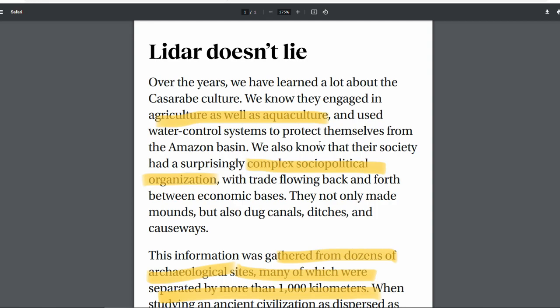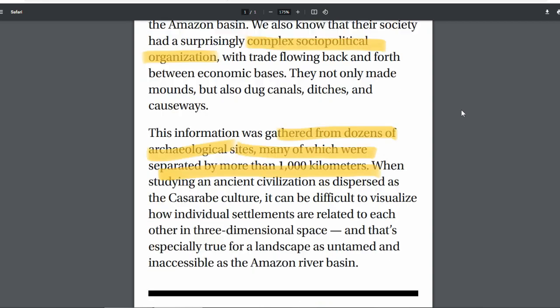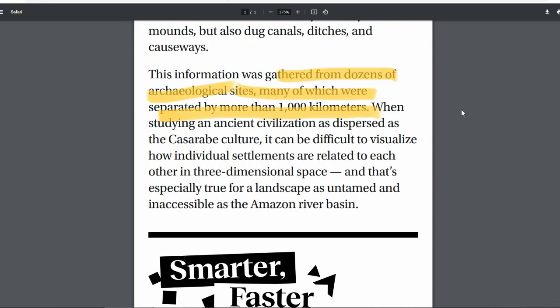So their society had a surprisingly complex socio-political organization with trade flowing back and forth between economic bases. They not only made mounds, but also dug canals, ditches, and causeways. This information was gathered from dozens of archaeological sites, many of which were separated by more than 1,000 kilometers.